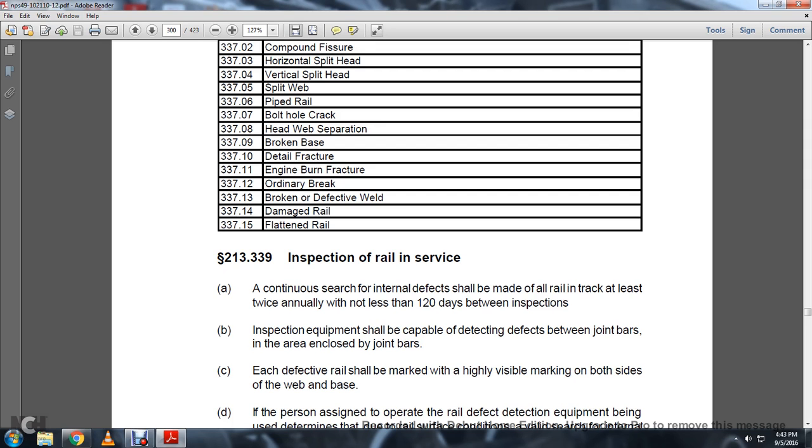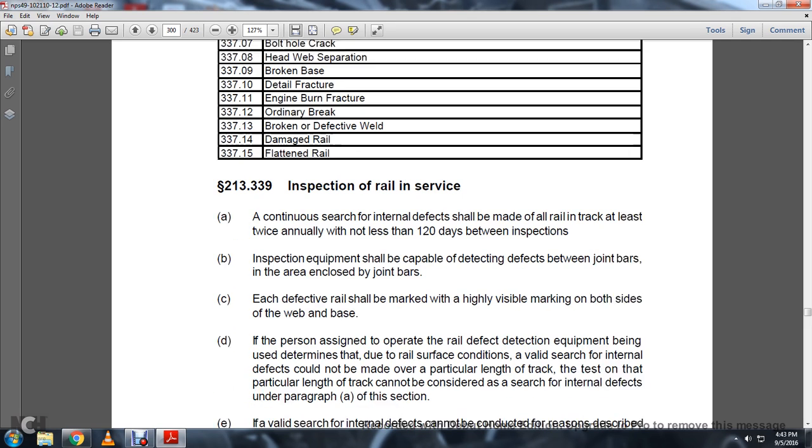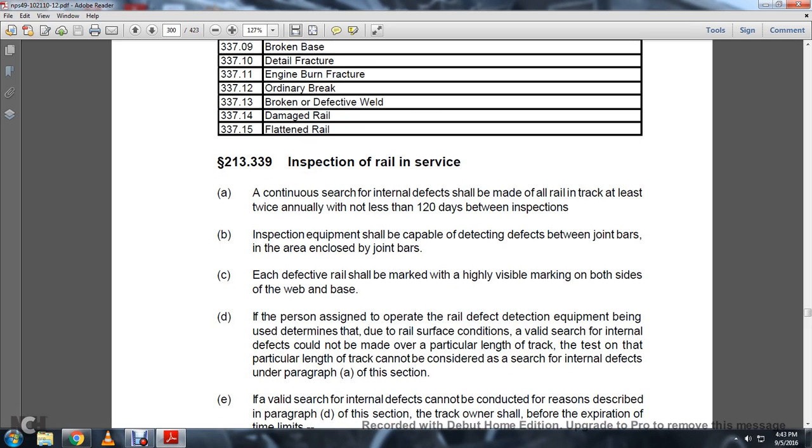bars. C. Defective rail shall be marked with a highly visible marking on both sides of the web and base. D. If the person assigned to operate the rail defect detection equipment being used determines that, due to rail surface condition, a valid search for internal defects could not be made over a particular length of track, the test on that particular length of track cannot be considered a search for internal defects under paragraph A of this section.